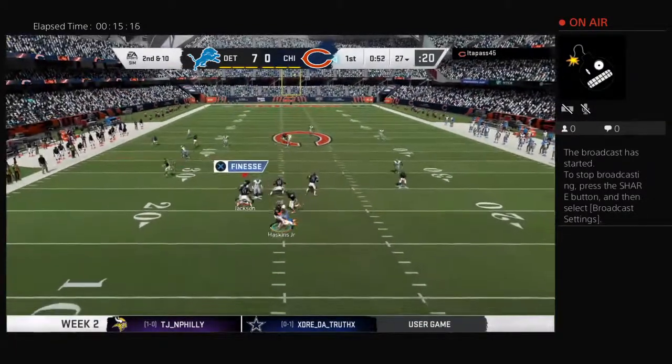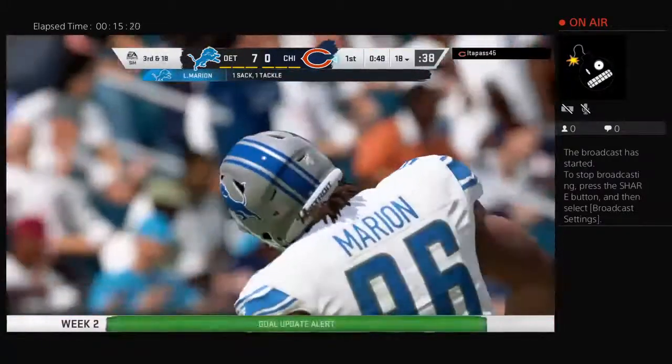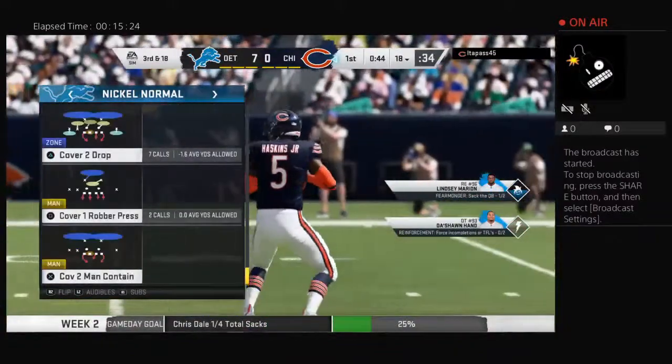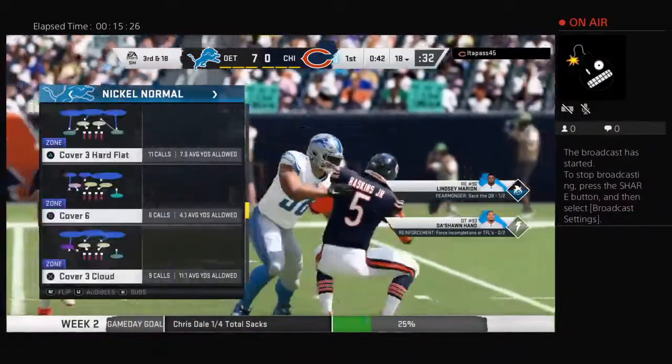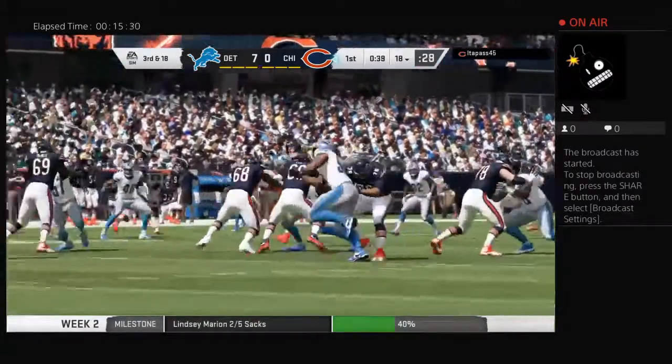2nd and 10. Here's Haskins again. Nowhere to escape, and he goes down. That's a pretty darn good start to his season, huh? A sack in the opener, adds a second one here. That tells you about his offseason. He came in determined to have a big year, and it's paying off.